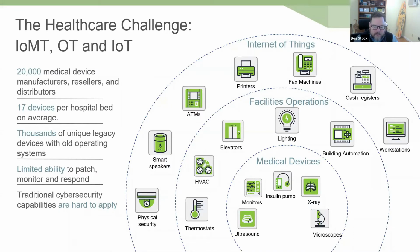Real quickly, a brief overview of what we're dealing with in the industry today. There are so many more devices on the network now. We didn't used to see infusion pumps. They were just infusion pumps. Now they're on the network. Now they're receiving drug libraries and even updates over the internet.